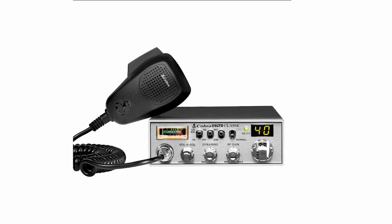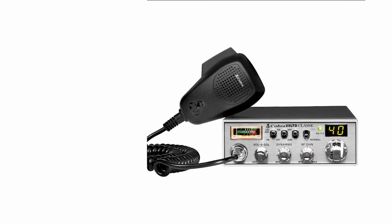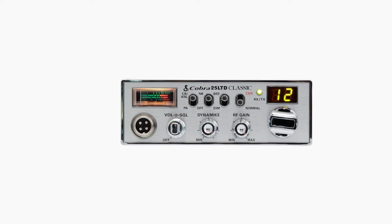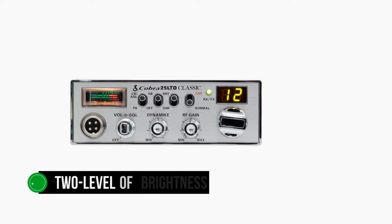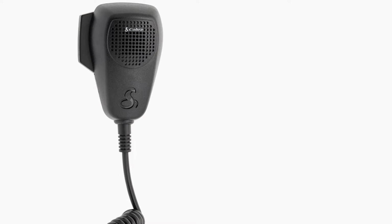The Cobra 25LTD Professional CB Radio is a sturdy and compact-sized CB radio for truckers. It has well-labeled control functions for ease of use and navigation, so you can quickly spot the volume, dynamic mic, and RF gain knobs at a glance. The signal strength meter, RF gain, and channel display screens have 2 levels of brightness. Thus, you can adjust the controls to the lighting that works best for you. Nonetheless, the displays are pretty small-sized, and you may struggle to read what's in them.